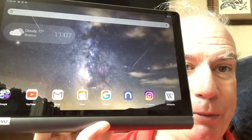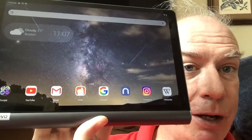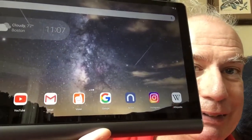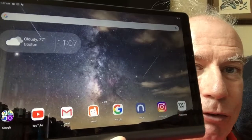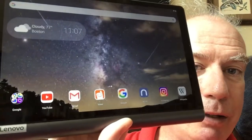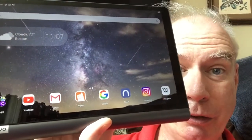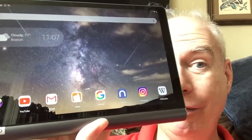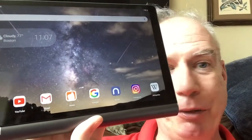I also swapped out the tab's background for the Perseid meteor showers. There's Boston. You can see it's 11 in the morning. That temperature is wrong. It's not 80 anymore, it's 85 or 86. And I've got YouTube, of course, because I'm a very sexy YouTube influencer. I've got Gmail. I've got Voxer. Feel free to Voxer me. I love the Voxer. I've got Google. I look up things all the time.